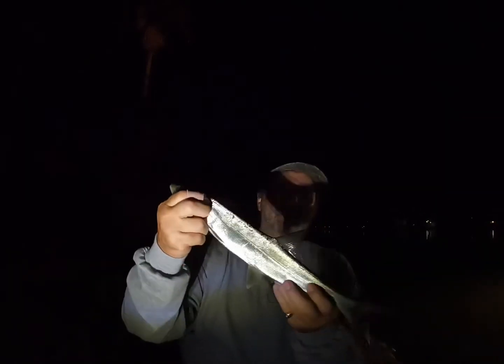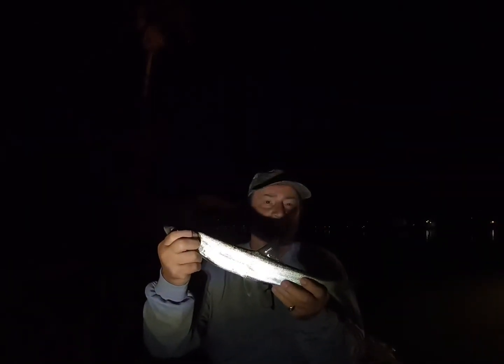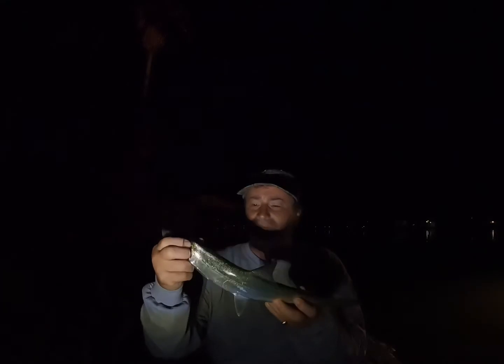Ladyfish, guys. Ladyfish. Good for cup bait. They are also called the poor man's tarpon. Pretty cool, huh? Poor man's tarpon. Excellent cup bait.